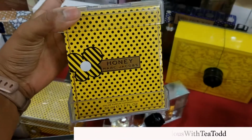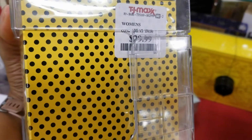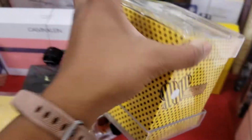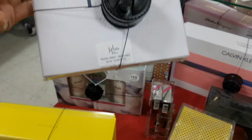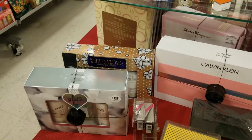This brand here is Marc Jacobs Honey. I personally never smelled this, but I heard that this is a very popular scent. And J'adore by Dior, another very popular scent. My mother loves this smell.